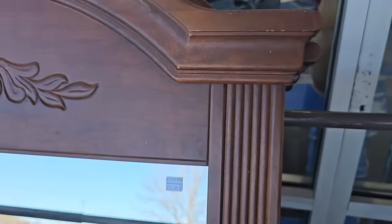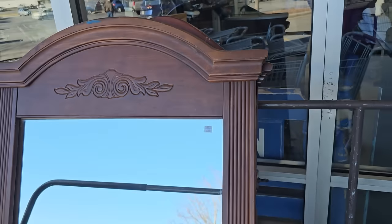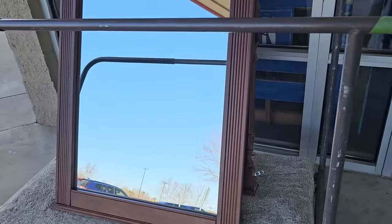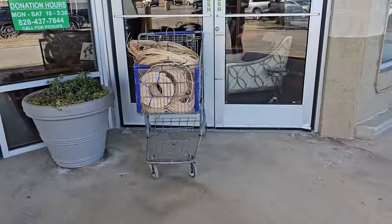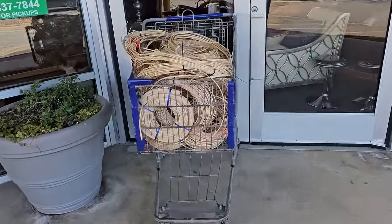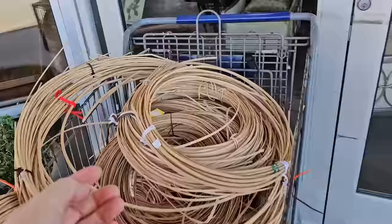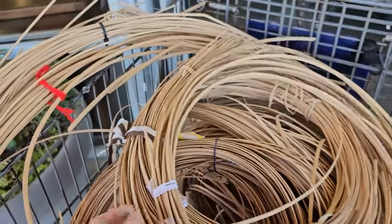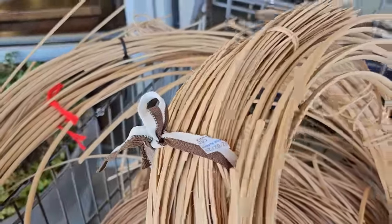Y'all know I love it when I walk up to my ReStore and I'll see these buggy loads of items. Here's a mirror for $12. And here's another buggy load of items. So these are reeds for basket making. And they're 50 cents for each bundle. Y'all will have to let me know if that's a good deal.